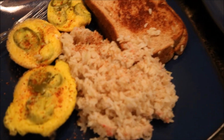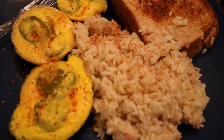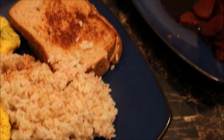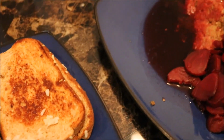Looking good. If you want to know what the red is on there, that's the tahini that I had put on there. The rice is great. It feels good. I didn't taste it yet. The oatmeal bread with the honey on top just looks marvelous, and it smells marvelous.